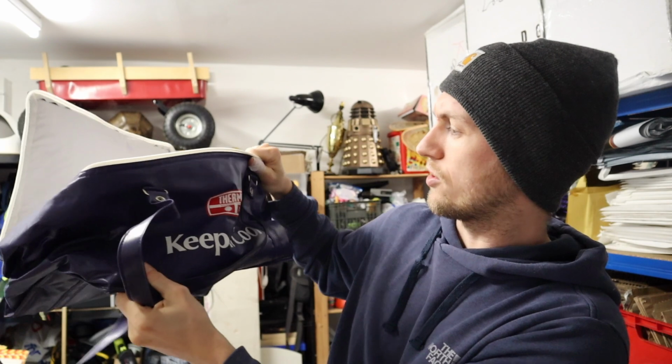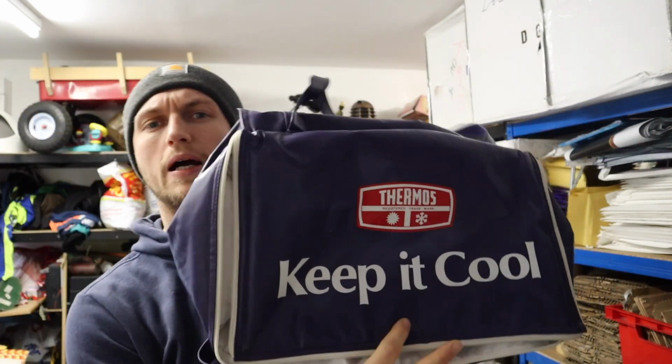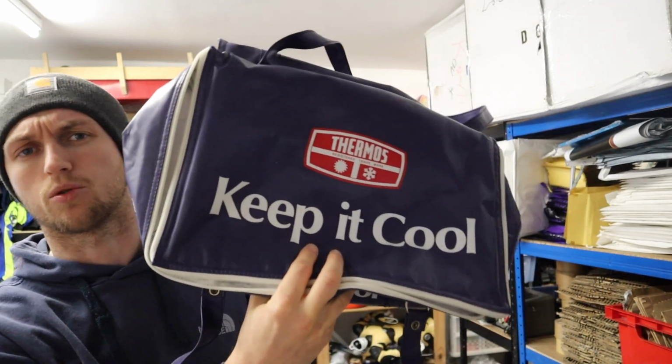Even in the winter, we're selling cool bags. This is a Keep It Cool thermos cool bag. Most of this stuff now we've had for a long time, and I'm accepting offers. We are going away for 2 months very soon, end of January, and I'm trying to clear as much as possible before we go, basically. So I had this up for like £15 and someone offered £10. Probably paid a couple of pounds in the summer.